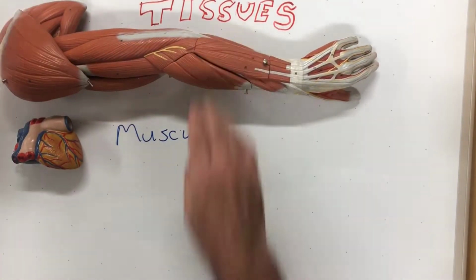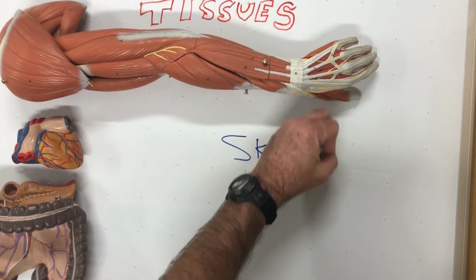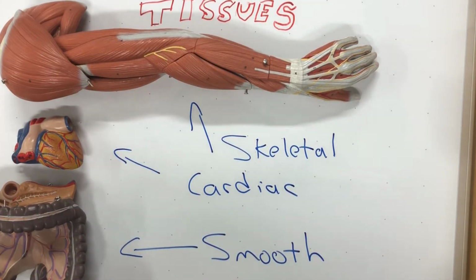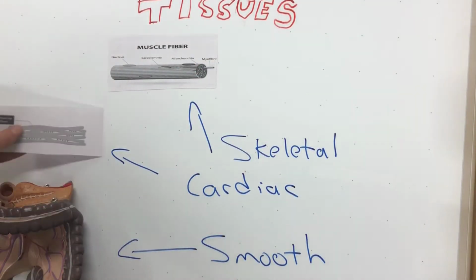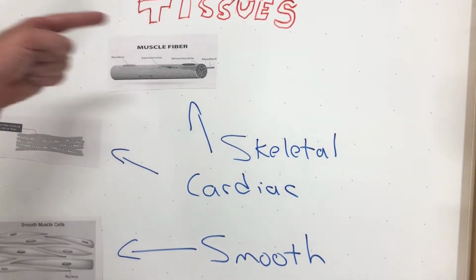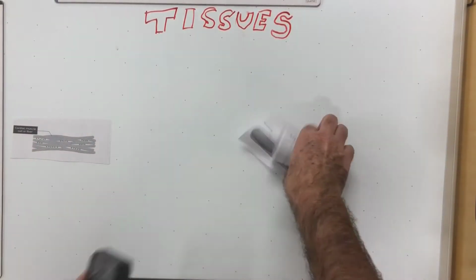So the heart's a muscle, but so are all these muscles on the arm, and so are all these muscles in the gut. So there's different kinds of muscle. The muscles in the arm and on the skeleton are called skeletal muscle. The heart is made of cardiac muscle, and the guts and the blood vessels are made of smooth muscle. Now, the cells for these muscle tissues are all quite different. Skeletal muscle cells are long and cylindrical, cardiac muscle cells make a web, and smooth muscle cells are short and spindly.